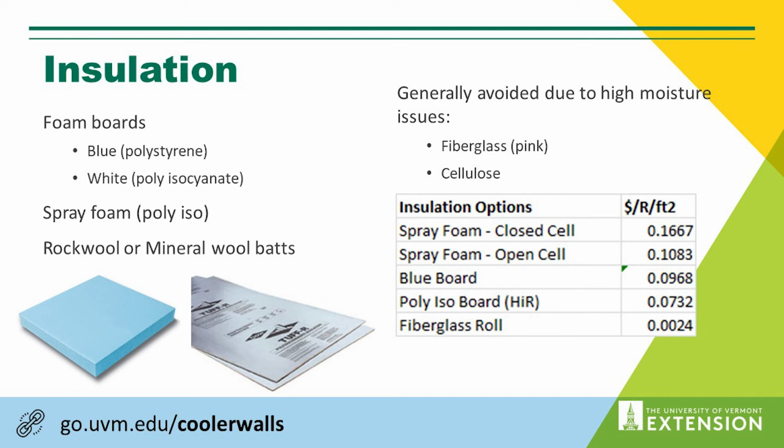The polyiso is definitely superior to the blue board in terms of its overall cost. When you look at a 2-inch board and compare them, it looks like the blue board might be about the same or lower, but it is not as insulative, and you're going to end up using more board for less insulation and more cost unless you go with the polyiso.